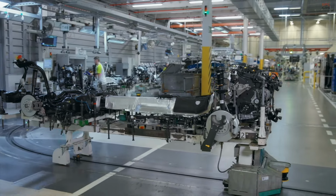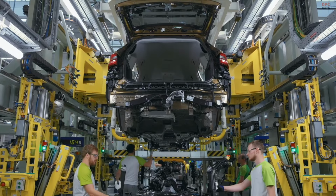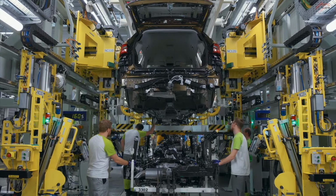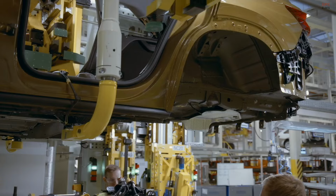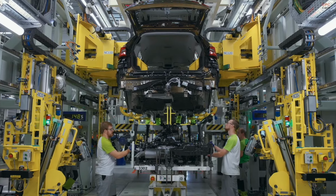Until recently, the production line at the Kvasiny plant was also used for the Škoda Superb. In a strategic move to increase SUV production capacity, Superb production has now been relocated to the Volkswagen plant in Bratislava, coinciding with the launch of its fourth generation.